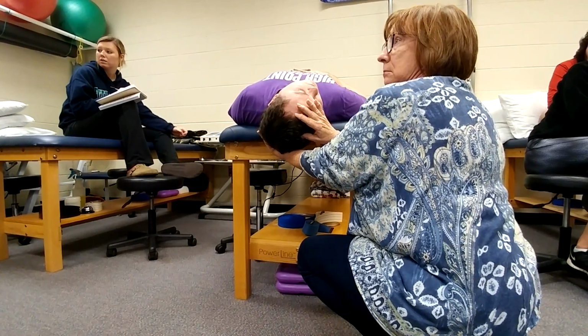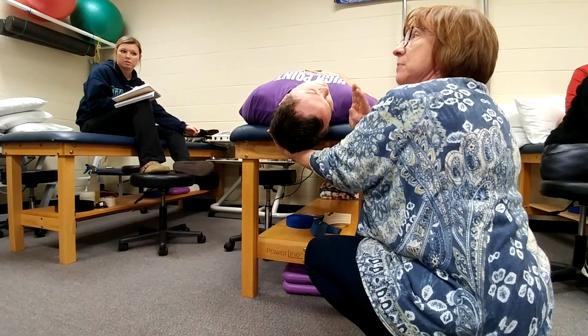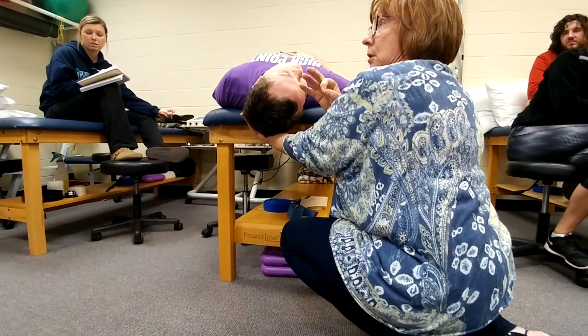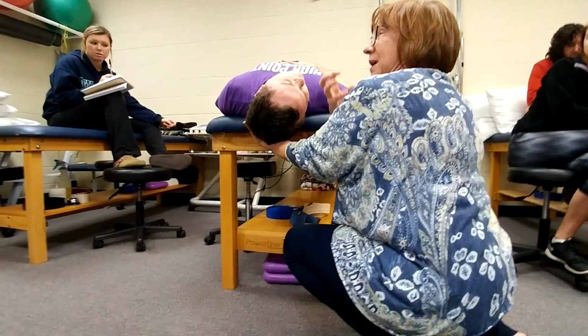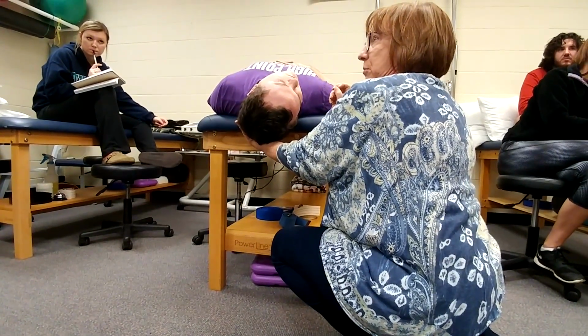The test is positive if you see nystagmus? The test is positive if you see nystagmus. It can be positive without nystagmus. It can be positive if there's vertigo. It can be positive if he just feels real dizzy or nauseated. So any kind of positive reaction would lead you to believe that that's what the problem is.